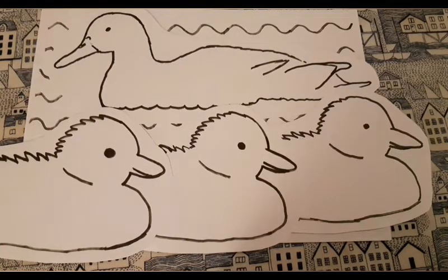Look who's back. It's Mummy Duck. And look who she's got with her. Three beautiful little ducklings. Quack, quack, quack. Cheep, cheep, cheep. The end. Well, everyone, I hope you've enjoyed our special Tea and Toys edition about ponds.